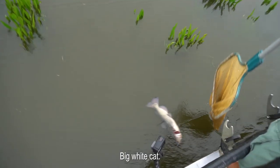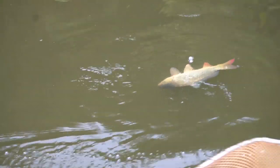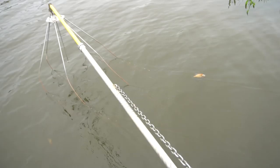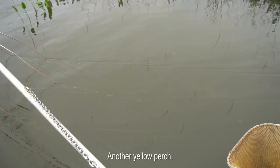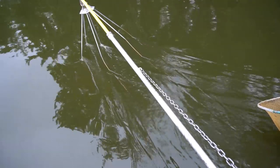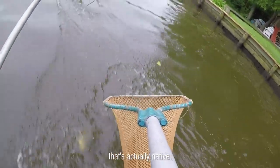Big white cat, wow, we don't see a lot of white catfish. Nice one. Bullhead, catfish. There's a lot of fish here that I didn't know lived here. It's crazy to see how diverse this fishery is. Tons of different species popping up. Yeah. I always thought of them as being further up north. That's one of the few fish we've seen today that's actually native to this part. Really? Yeah. It's interesting that the snakehead seem to be the most resilient against the shocking.